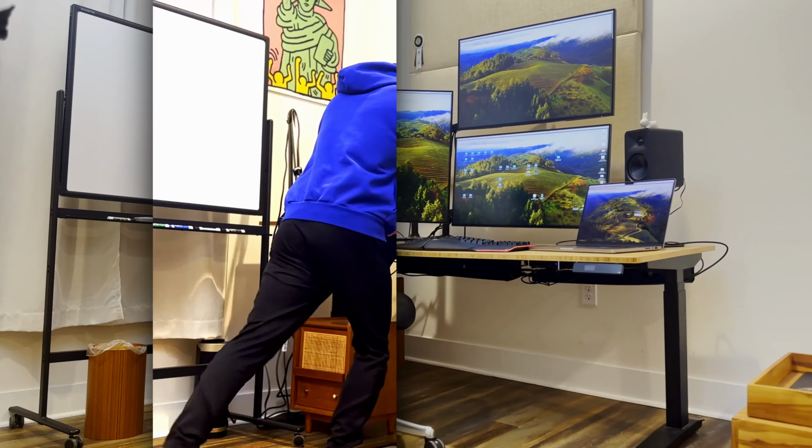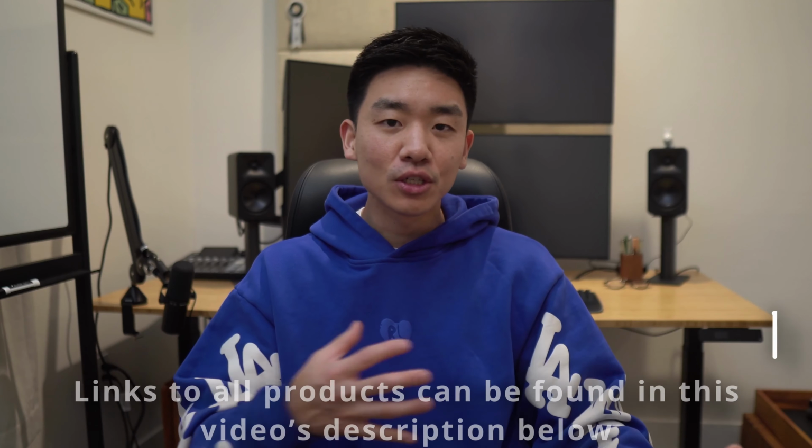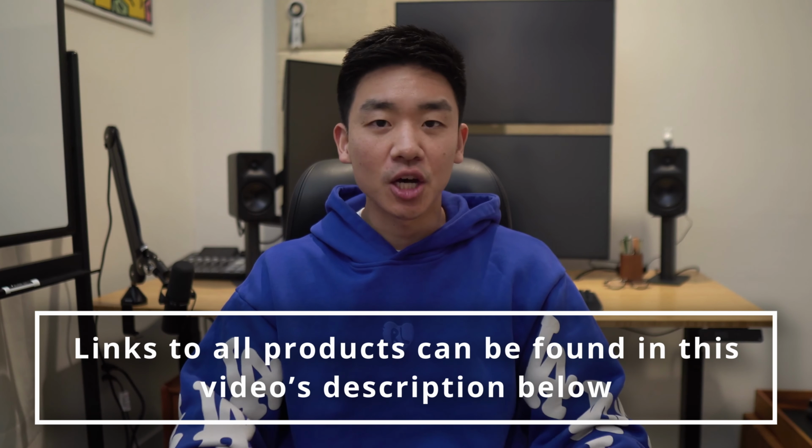I'm a huge believer in investing in your workspace, and after thousands and thousands of dollars and many hours of research, I put together my dream desk setup, which I don't think can get any better for my own personal use and needs. A lot of you guys have also asked me about my desk setup and why I have 3 monitors, what I use them all for, and so today I'm going to be walking you guys through my entire dream desk setup.